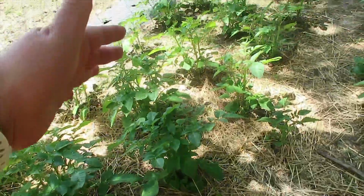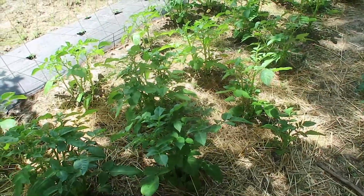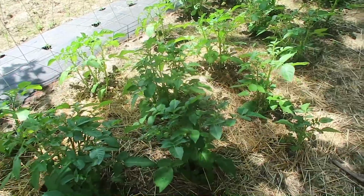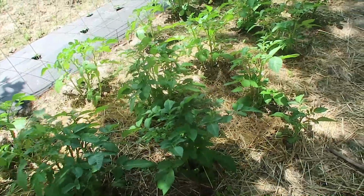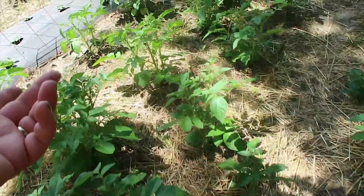I've never done potatoes before. So what I've read is that these are gonna get big, tall, and bushy. They're gonna get flowers. About the time we see the flowers is the time that the tubers are growing underground. And then the bushes are going to start to look like they're dying, and then it's almost time to harvest.